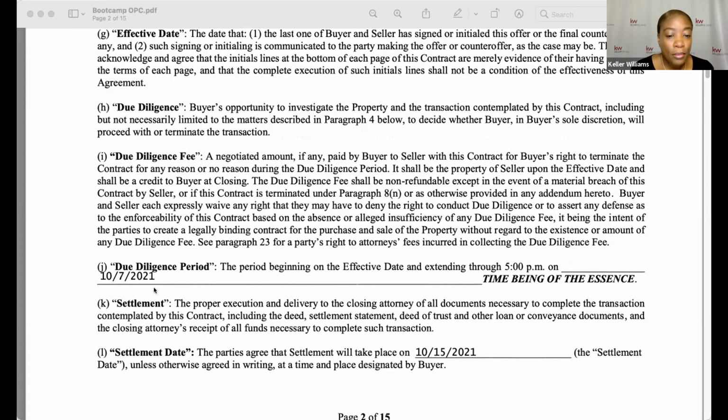1I defines due diligence fee and when due diligence starts and the parameters surrounding the due diligence fee. Make sure we are familiar with these so we can properly explain these terms to our clients, okay? 1J speaks to the due diligence period.